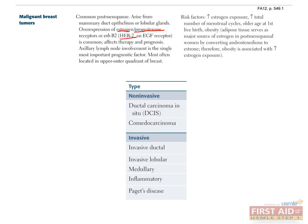The main types of breast cancer are ductal carcinoma in situ, or DCIS, invasive ductal, invasive lobular, medullary, comedocarcinoma, inflammatory and Paget's disease, and lobular carcinoma in situ, which is not listed here. While you're not expected to know all the details about each type, knowing a few distinguishing facts about each will certainly help you on the boards.